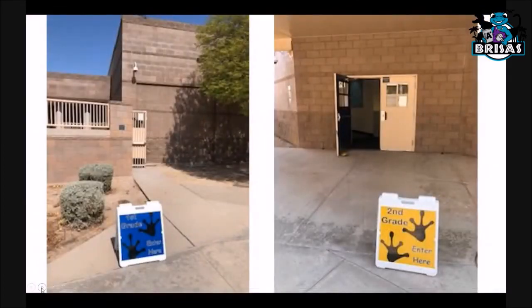Also, this is a picture of what our first grade and second grade sign looks like. And again, students are gonna follow their color-coded stickers down our fire lane. And then as soon as they see that A-frame with their grade level color, they're gonna enter the door at that point. And the only students that are going to be entering those doors are those students in that grade level. So that's just another part of our mitigation strategy in terms of cohorting students and making sure that we have as safe as possible return to school.